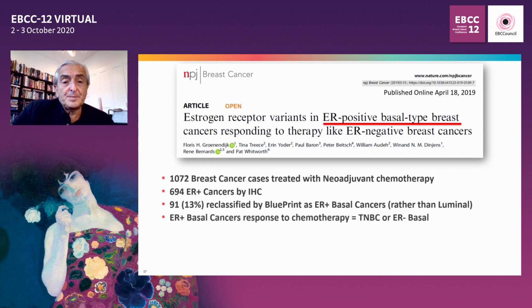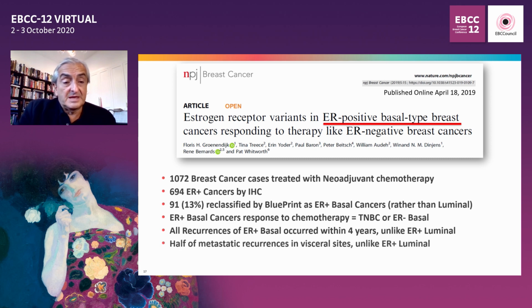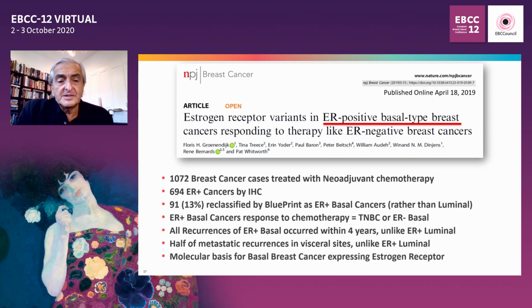Their response to chemotherapy was identical to that of a triple negative breast cancer or an ER-negative basal. Importantly, in follow-up, the recurrences of these ER-positive basal cancers occurred within 4 years, unlike the late recurrences we expect in ER-positive luminal cancers. And the pattern of recurrence was much more typical of triple-negative or basal-type breast cancers in that at least half were in visceral sites. The molecular basis of this ER-positive basal breast cancer was also described in this important publication in 2019.